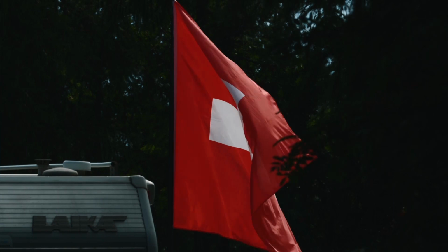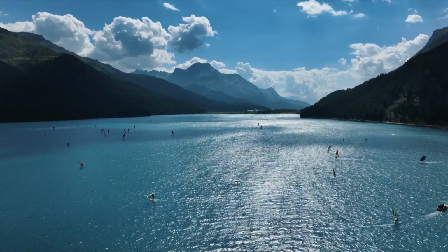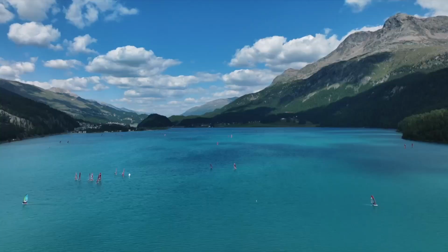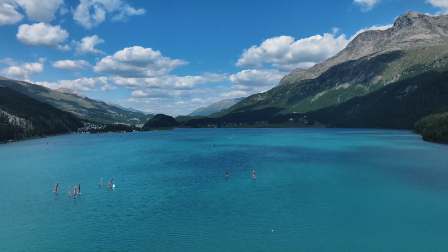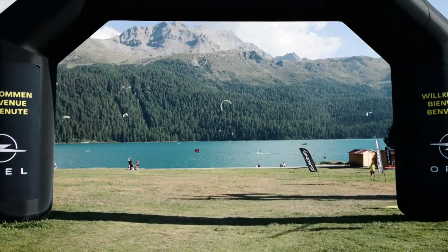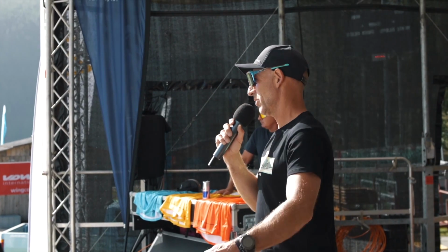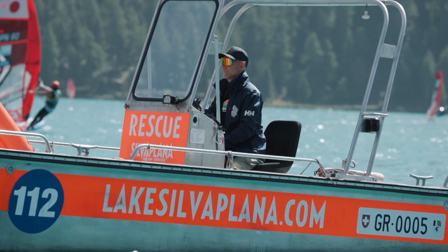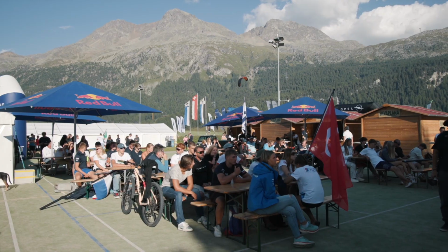We have a world famous thermal system up here. We call it the Maloja wind. It's during the whole summer, every day windy, and that's why all the kiters, windsurfers and wingers come up here to that wonderful valley and just enjoy the water sport. I'm organizing that event since 25 years. And it's always an honor to host the best competitions of the world.